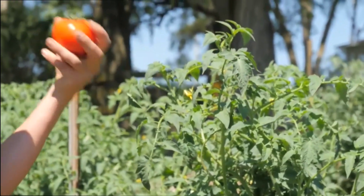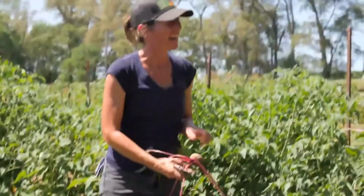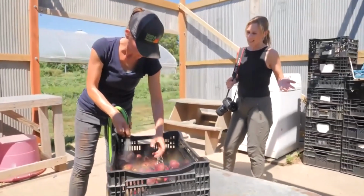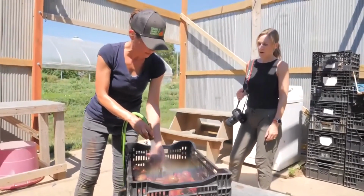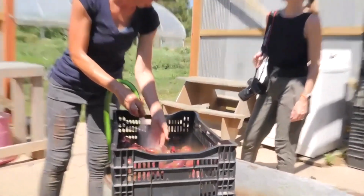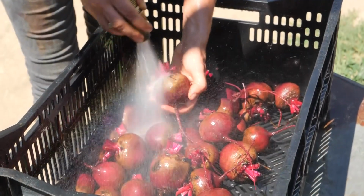Once we pick the tomatoes, we also grab some beets. Then it's time to wash them off. So everything that you pick here obviously has to be cleaned, washed, before you can move it on down the road, right? Yeah, there's very little that we don't wash, just because washing not only gets it clean, but it also cools it down. And cooling it down as fast as you can gets out the field heat, and that helps with shelf life of everything.